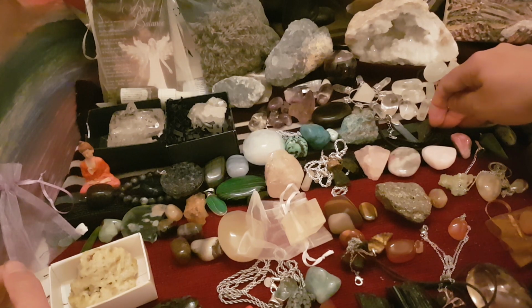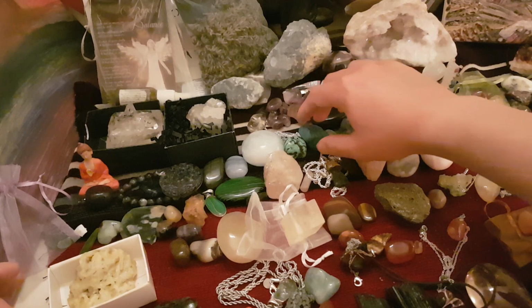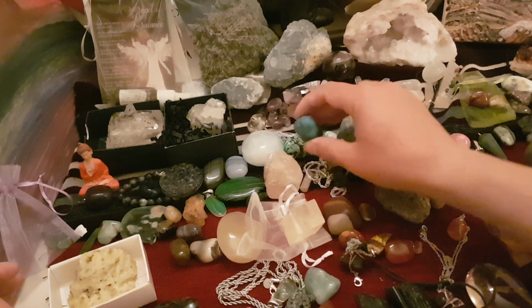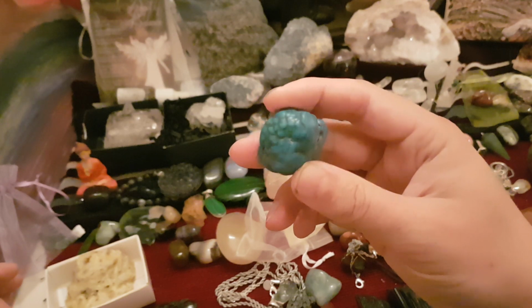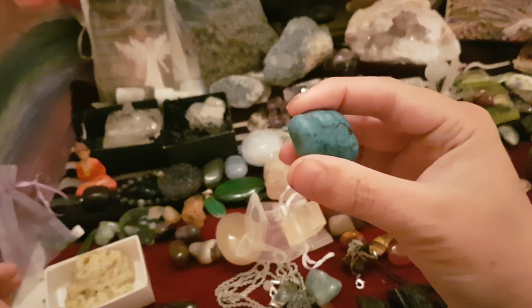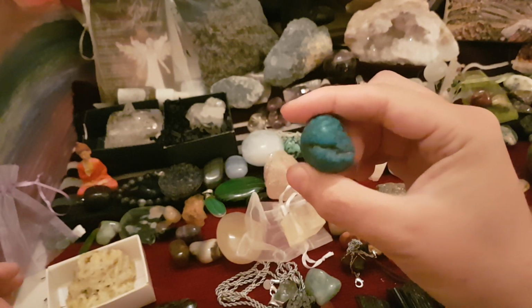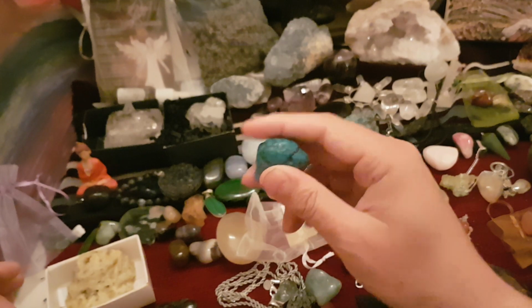And the main crystal which I have found very helpful for the throat chakra in alleviating sore throats and colds is this one, turquoise. It's been very, very helpful for sore throats.